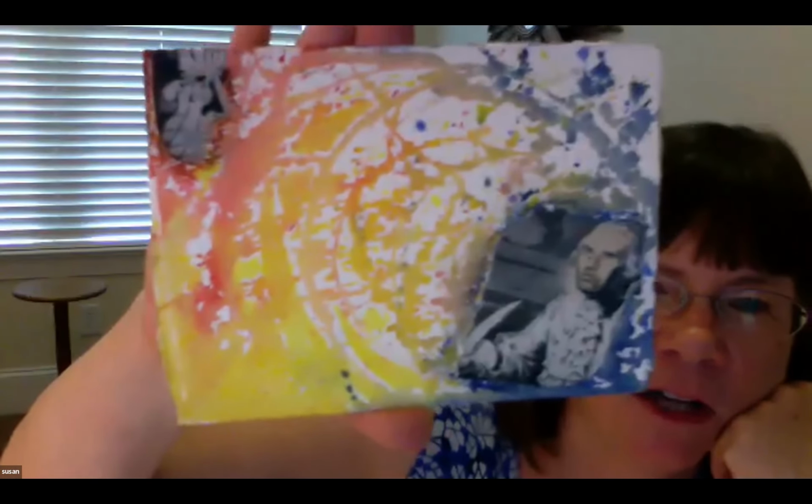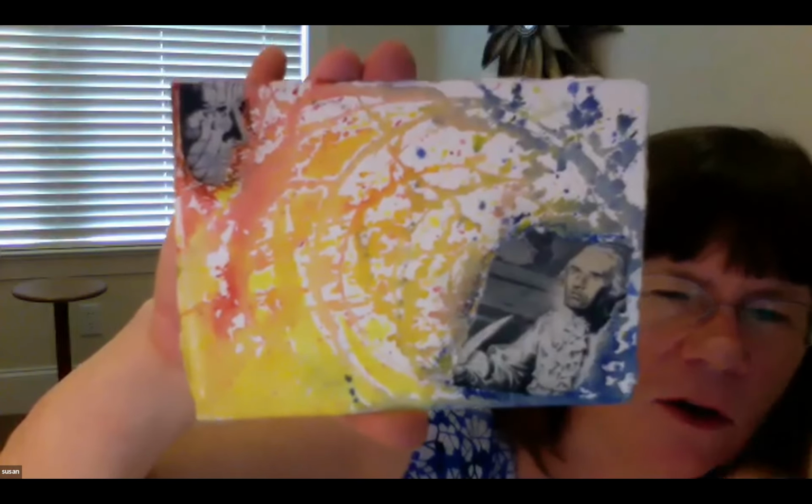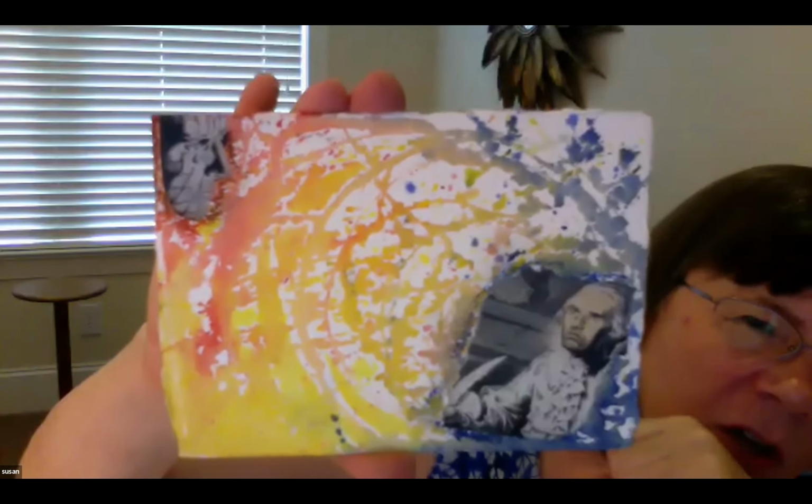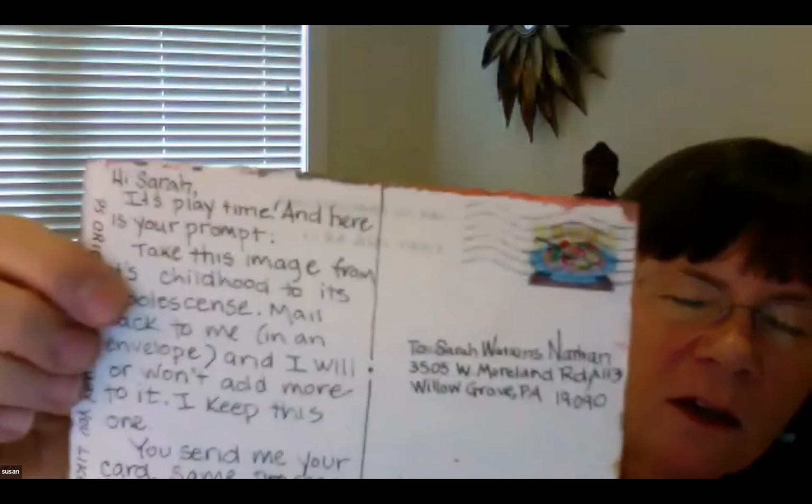Another thing some of us have been doing is this really fun postcard project, where you send a postcard to somebody, you start an image, and whoever it goes to adds to the image and sends it back to you. I was doing this with Sarah Nathan, who's with us today, and she added a collage element. I started with a watercolor background, and Sarah Nathan added the Founding Fathers to it, and then she mailed it back to me. So the rules of this game: in my challenge to her, this card came back to me, so I get to keep it. Now she's sending me one, and I'm going to do something to that.